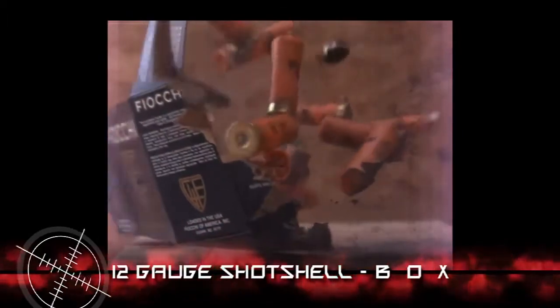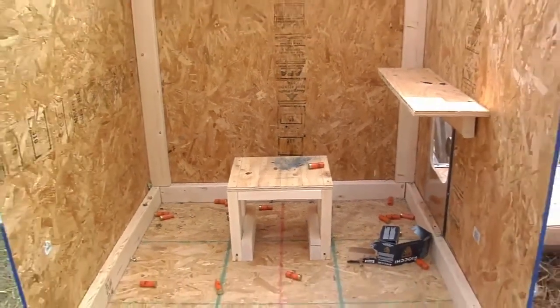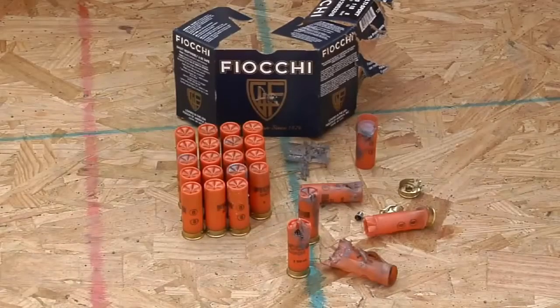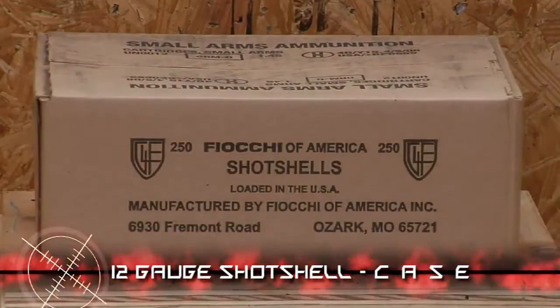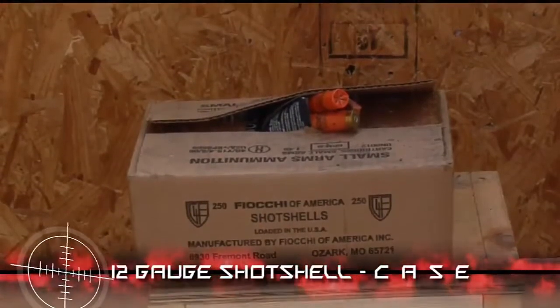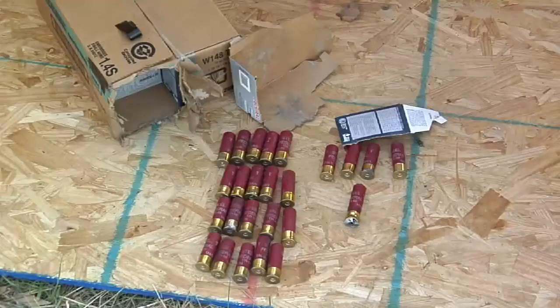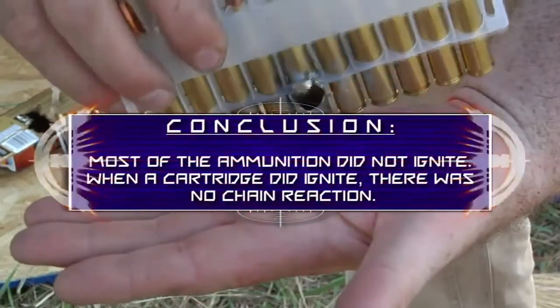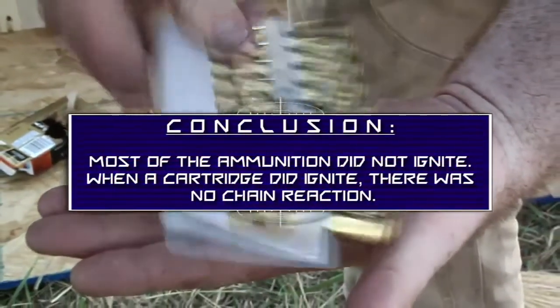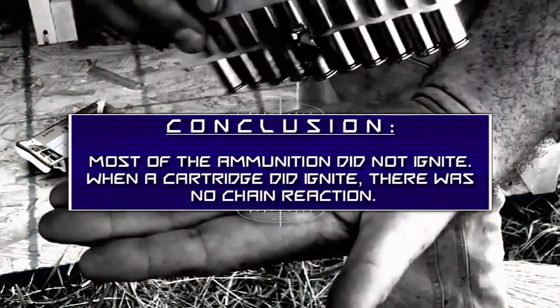Gunpowder erupted from the shot shells without igniting. Four shot shells were damaged. One primer was destroyed, which did not ignite the shot shell. Conclusion. Most of the ammunition did not ignite. When a cartridge did ignite, there was no chain reaction.